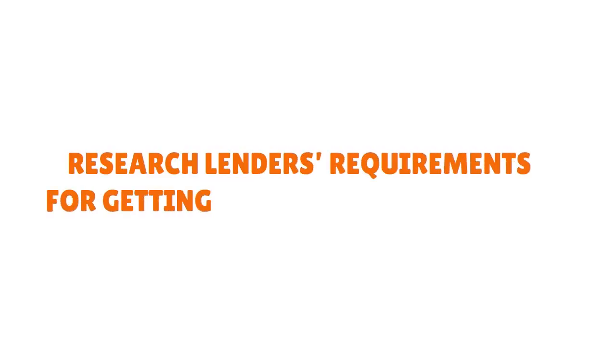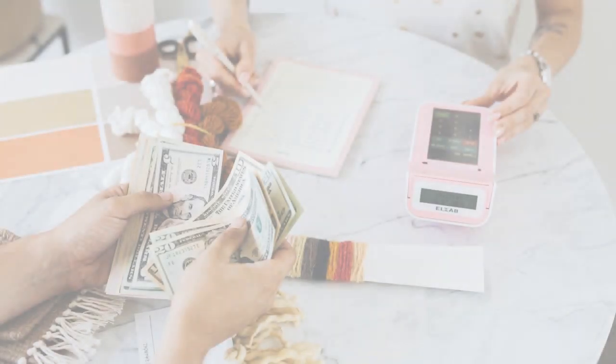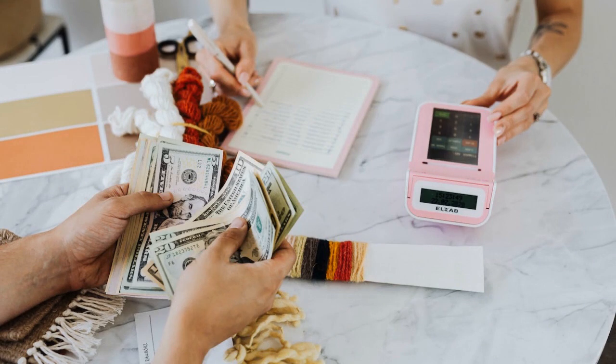Next thing I want you to do here is to really think about the requirements. It's important to sit down and ask yourself, I need an LLC business line of credit. Okay, where do I get it? Like, where am I more likely to get that line of credit? So you have four options.